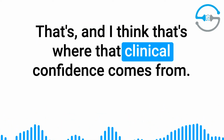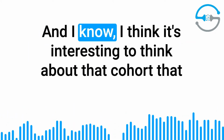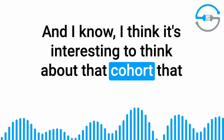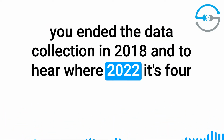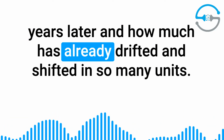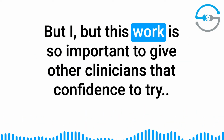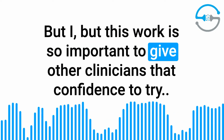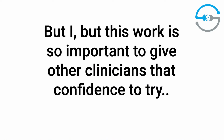And I think that's where that clinical confidence comes from. You guys have been doing it, you've studied it. And I think it's interesting to think about that cohort that you ended the data collection in 2018 and to hear we're in 2022, 4 years later, and how much has already drifted and shifted in so many units. But this work is so important to just give other clinicians that confidence to try.